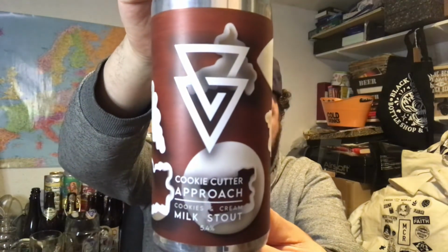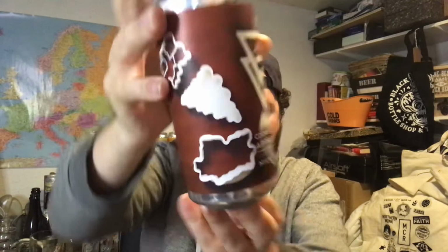Today we've got a beer from Azvex, a brewing company out of Liverpool, up in the northwest of England. And it's a can of their Cookie Cutter Approach. It's a cookies and cream milk stout coming in at 5.4% ABV. It sounds absolutely fantastic if you ask me.